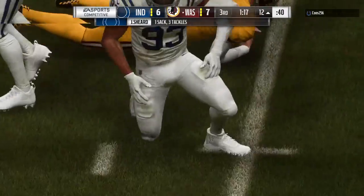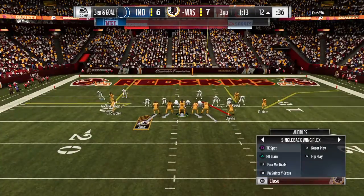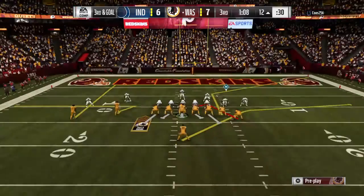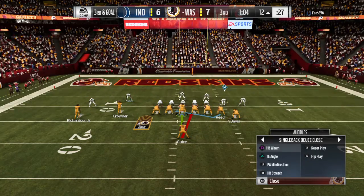Blitz coming, and down he goes. Jabaal Sheard in there to drop him, and it'll be a loss of about 8. 2nd and goal, the last thing you need to do is get pushed backwards to take a sack. But he couldn't find anywhere to go with the football. Had to eat it and ended up on the ground.